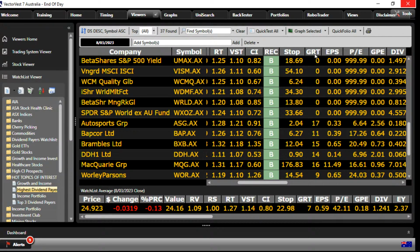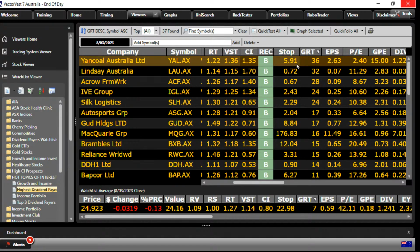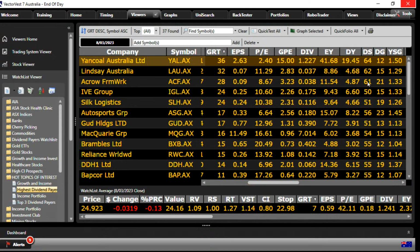We've got this powerful indicator here called GRT, earnings growth rate. So it's looking at what a company is looking to grow its earnings by. So Yancoal's currently looking to grow its earnings by a staggering 36%. No prizes for guessing why they're able to meet or exceed dividend obligations, and hence they've got a very good safety score of 64 out of 99. A safety score of 60 or higher is excellent in the Australian database for dividend-paying stocks.